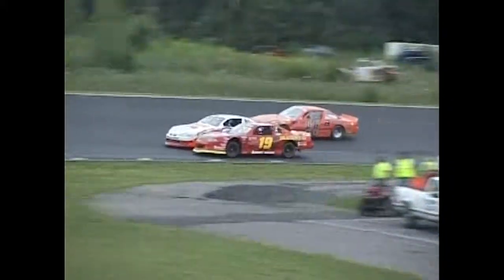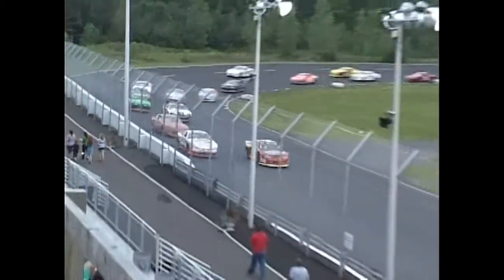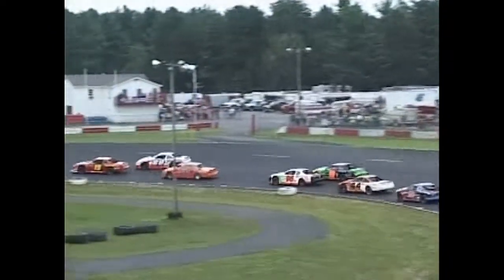Showing the way. Vigor working well on the inside. Tries to get the nose underneath. Here he comes for the lead. Jamie Vigor with a 19 into turn number three. Three wide almost into the fourth turn. Down the front stretch for the lead, it's going to be Jamie Vigor with a 19. Vigor has the lead by 5 feet. Haywood in the 29 runs in the second spot. Jamie runs third. Fourth is Nick LeBoy. Fifth is Sean Duquette. Sixth, Tyler Terry.